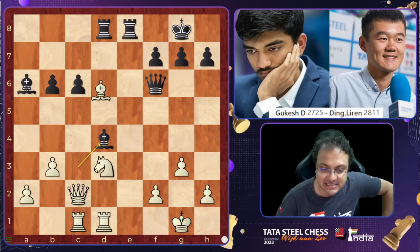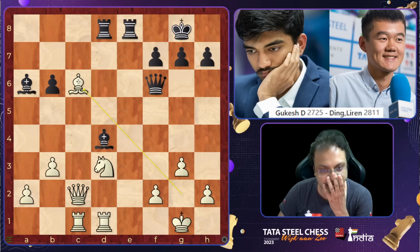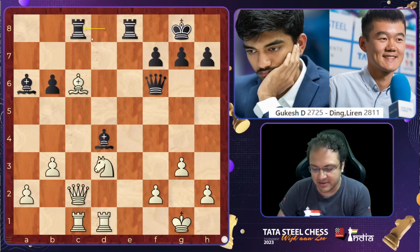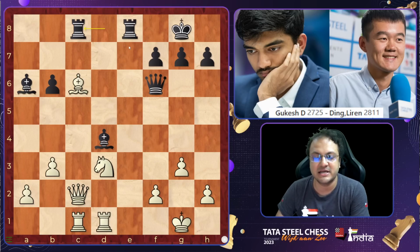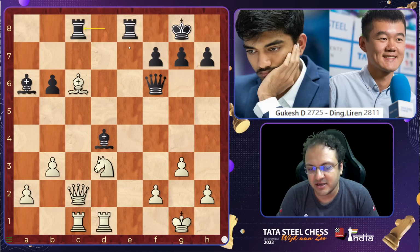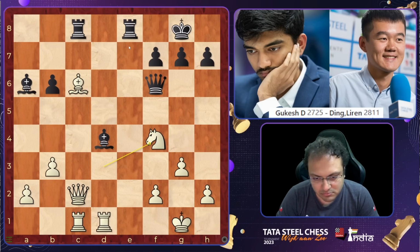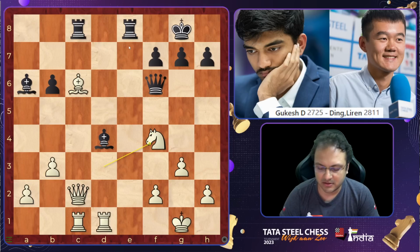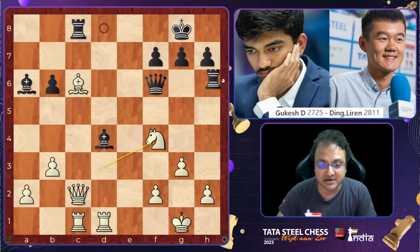But bishop c6, I believe what might have made Gukesh a little bit nervous is rook c8. I mean, you could also play rook e7. It's playable, this move, but rook c8 is what might have really created some issues. But now you go knight f4. And if you play bishop b5, which I thought was logical, you want to go rook e6, but the knight controls that square. So you can't go rook e6.